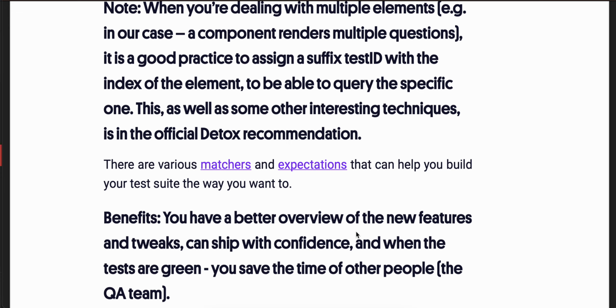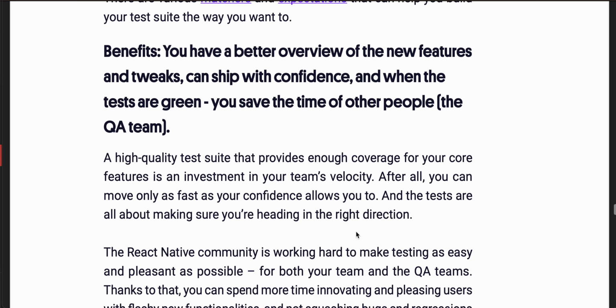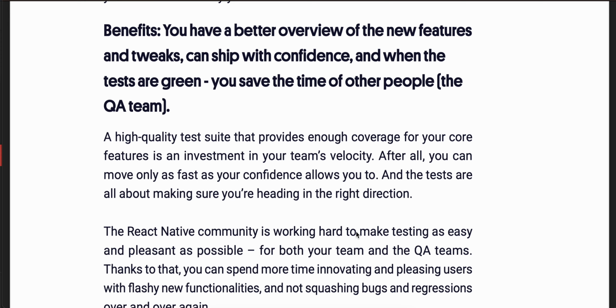There are various matchers and expectations that can help you build your test suite the way you want. The benefit: you have a better overview of the new features and tweaks, can ship with confidence, and when the tests are green, you save the time of other people, like the QA team. A high quality test suite that provides enough coverage for your core features is an investment in your team's velocity. After all, you can move only as fast as your confidence allows you to, and the tests are all about making sure you are heading in the right direction.